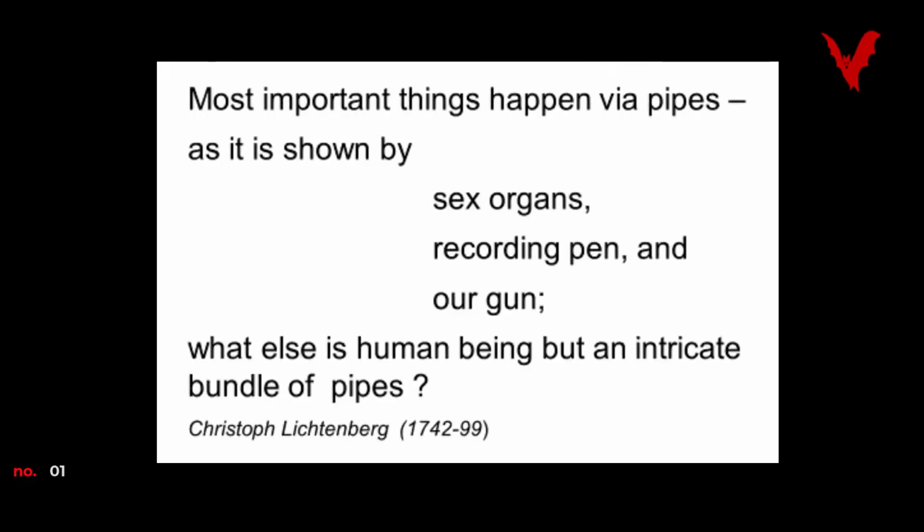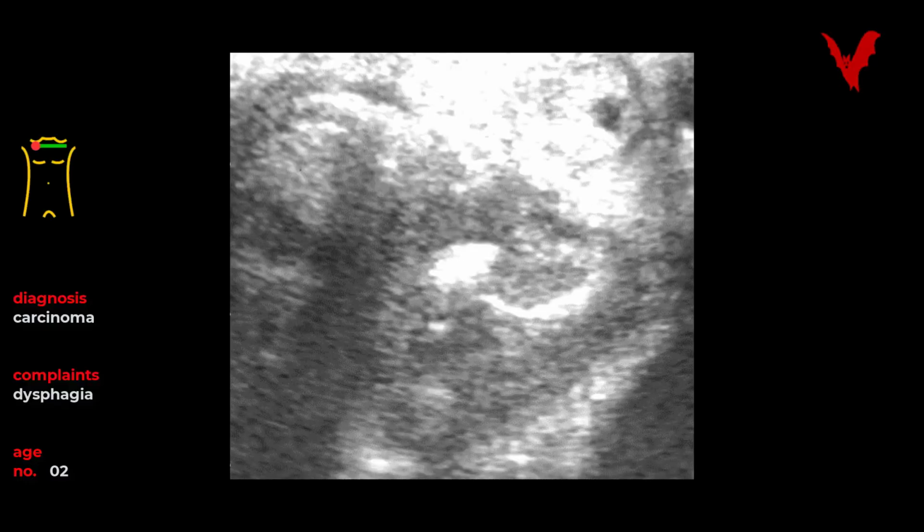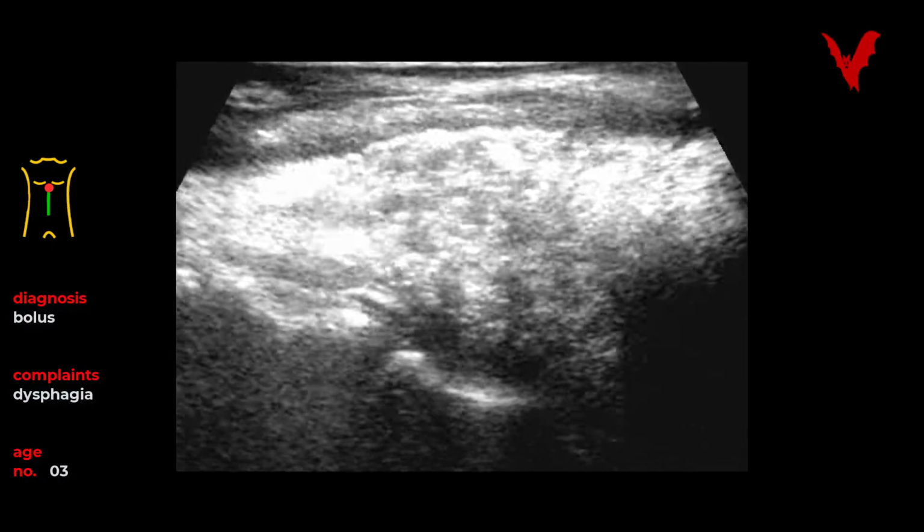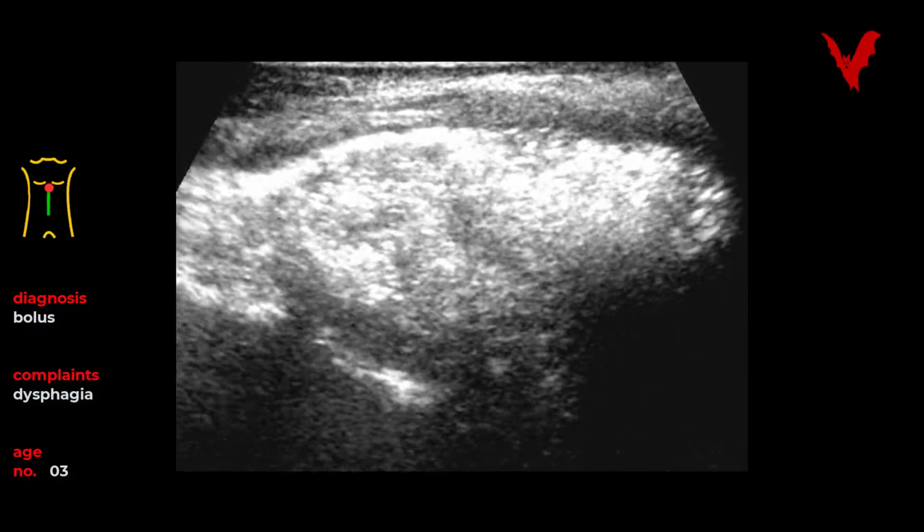Old mocker Lichtenberg was truly right in his prophecy on tubes 300 years ago in Figure 01. We start with a series of esophageal findings and with a carcinoma in Figure 2 in transverse sections. 03 is their remote bolus obstruction.